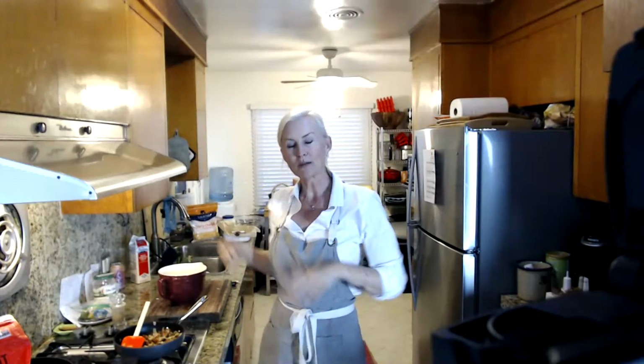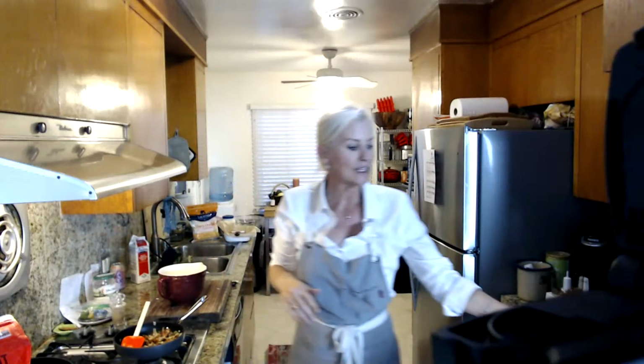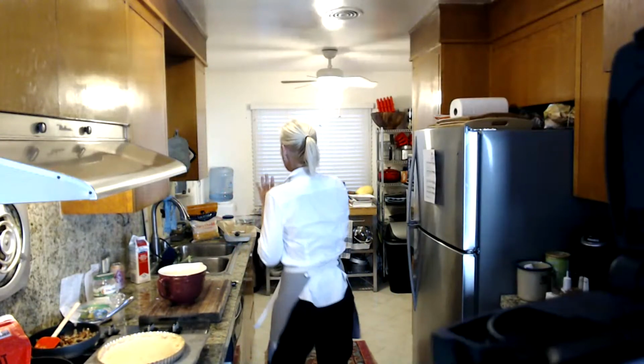And the reason why is because if I add the pepper now, it sinks to the bottom. Even though I whipped everything up, the pepper sinks to the bottom. So I wait until after the entire quiche is assembled, and then I sprinkle it with a little bit of pepper just to give it some seasoning. So this is a bacon and cheddar quiche.